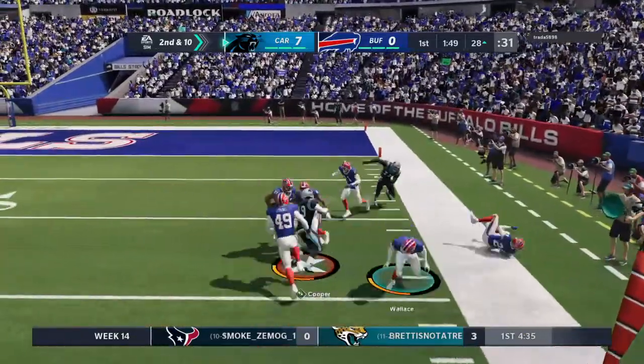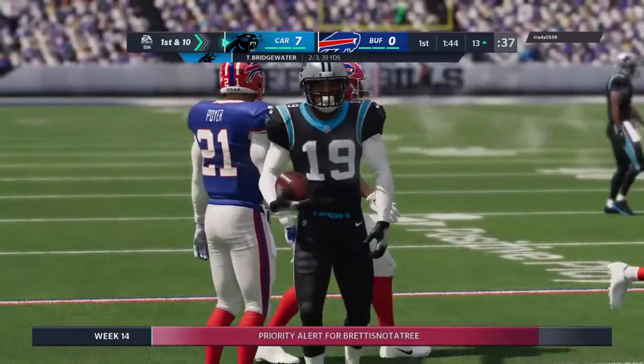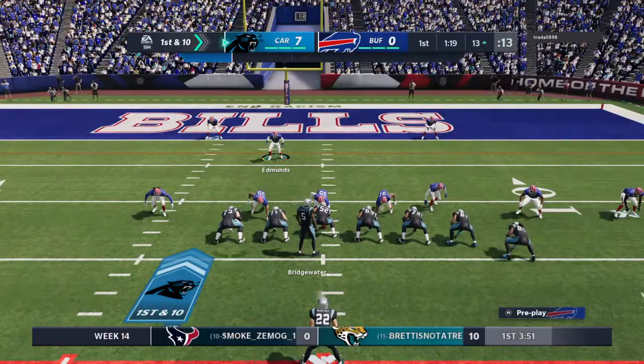The throw right sideline here is complete. And down inside the 15 he goes. 15 yards on the play, first down.